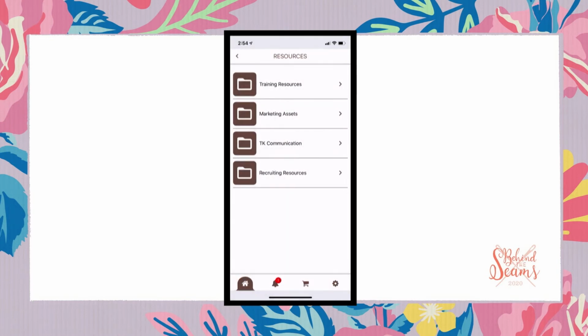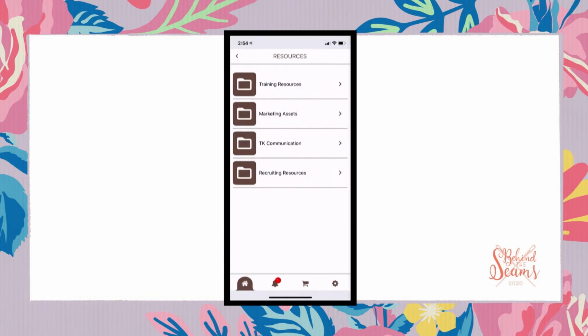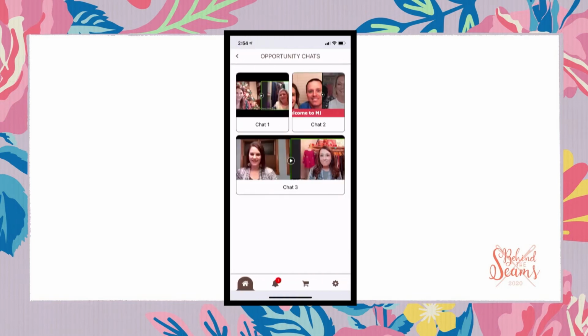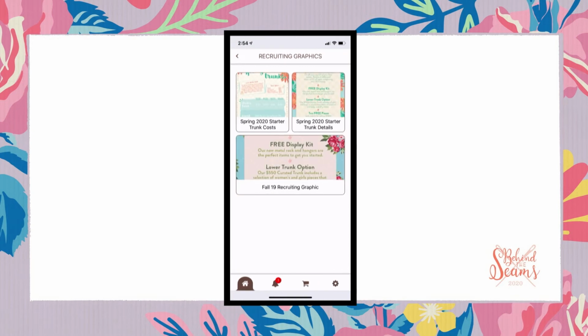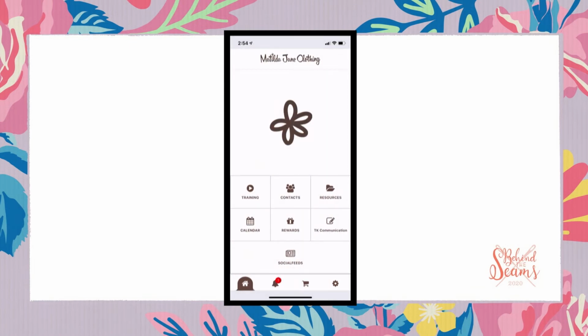You can see training resources, then marketing. I went through that one a minute ago, because that's where your digital marketing banners, all of your sneaks are going to be posted, here in marketing assets. TK communication. So this is where you're going to see an archive of TK communication. And then recruiting resources. You're going to see opportunity chats archived in here. You'll see your banners for recruiting graphics for each month that will be loaded into the recruiting graphics. Okay? So pretty intuitive. There's nothing real complicated there.